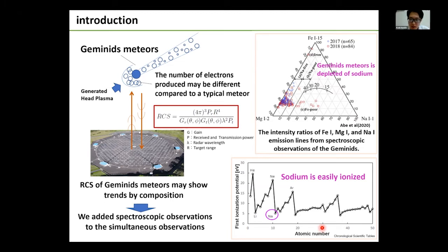This figure shows the ease of ionization, and the closer it is to zero, the easier it is to ionize. Also, sodium is easily ionized and electrons are produced with less energy. Therefore, the tendency of RCS that can be obtained by observing the Geminids may be different from that of typical meteors. Therefore, in order to investigate the effect of comparison, we are conducting spectroscopic observations in addition to simultaneous observation with MU radar and Tomo-e Gozen.